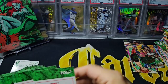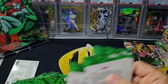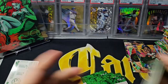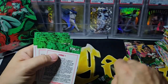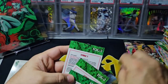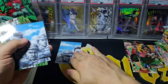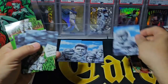Here is 7, 8, 4, 8. Here's 6, 3, 5, 2, 1. I think I need 9. There's 9. So I think I got the set now. So here we go. 9, 8, 7, 6, 5, 4, 3, 2, 1. So I'm assuming it's going to be 3 by 3 by 3. So let's do this. 1, 2, 3.